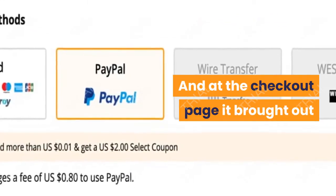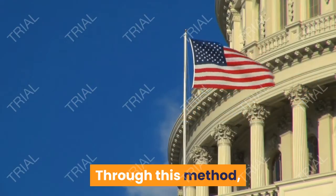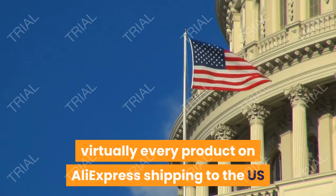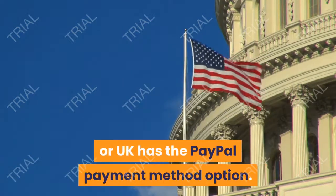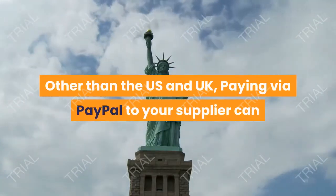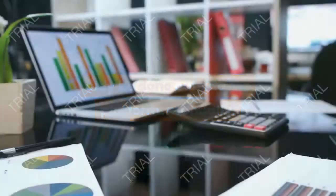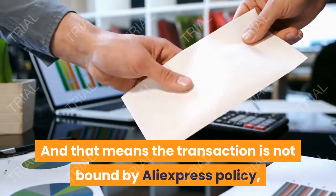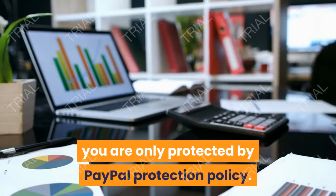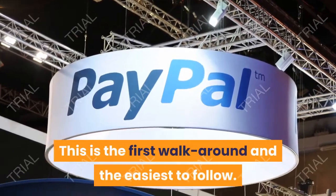And at the checkout page it brought out the option of making payments with PayPal. Through this method, virtually every product on AliExpress shipping to the US or UK has the PayPal payment method option. Other than the US and UK, paying via PayPal to your supplier can only be done outside the platform manually, and that means the transaction is not bound by AliExpress policy. You are only protected by PayPal protection policy. This is the first workaround and the easiest to follow.